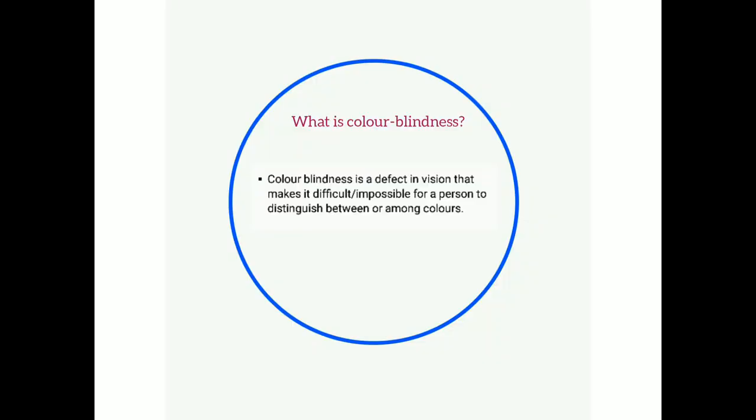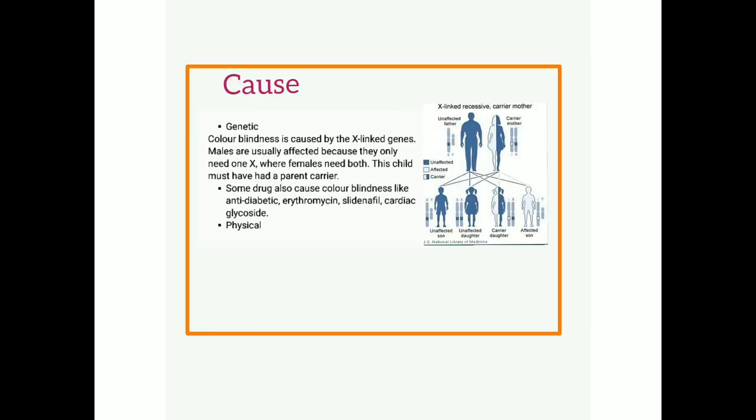What is color blindness? Color blindness is a defect in vision that makes it difficult or impossible for a person to distinguish between or among colors. There are three causes for a person to be colorblind.